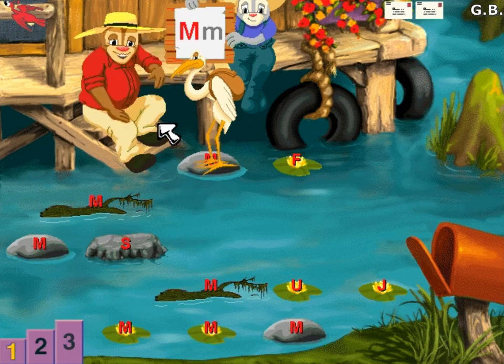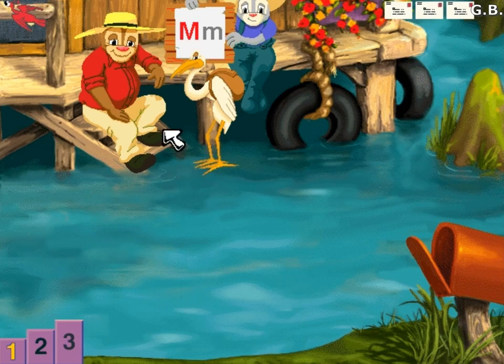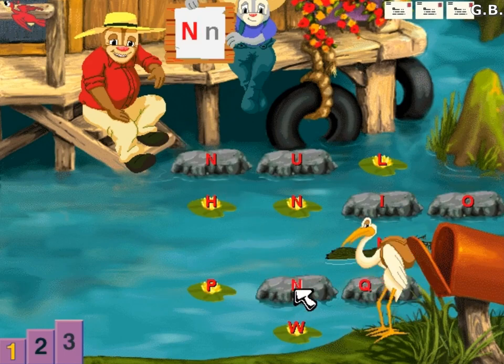Hey, it's my opponent's latest move in my chess by mail game. I wonder what he's up to now. Thanks for the help. Terrific. Only one more letter to go. Einstein should hop on the uppercase N.